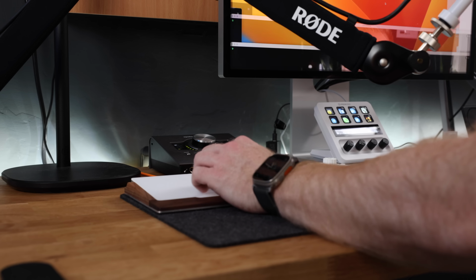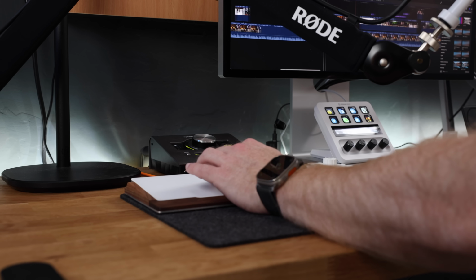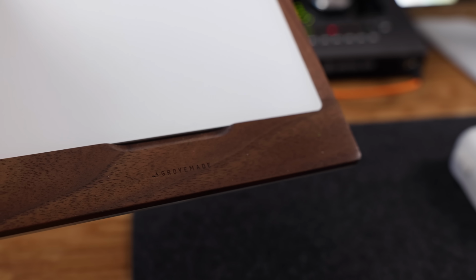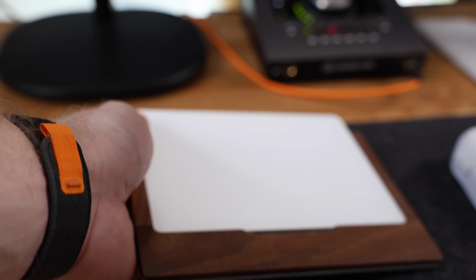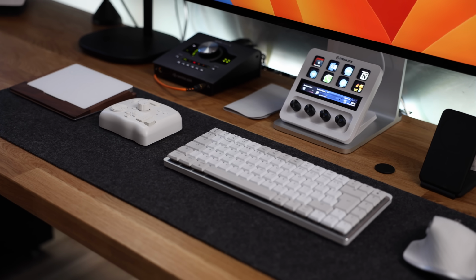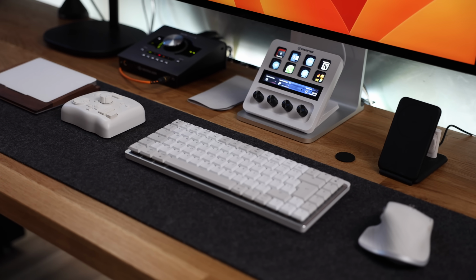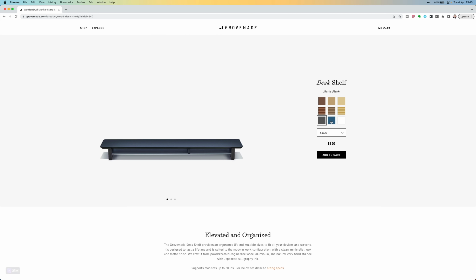I do also keep a Magic Trackpad on my desk because swiping gestures really do have productivity benefits on a Mac. The trackpad is cradled by a walnut tray by Grovemate, and everything sits on a felt mat, also by Grovemate. Not only does it tie all the peripherals together nicely, it also makes a pleasant mouse mat. Now, you'll probably have noticed that I'm not using a Grovemate desk shelf. I removed it because I don't like the way it looks with the Apple Studio Display.